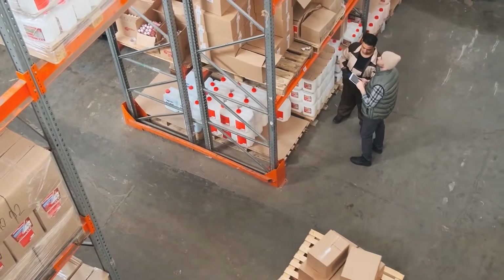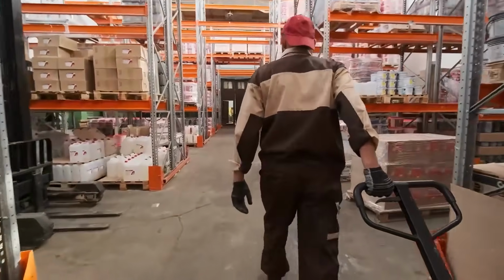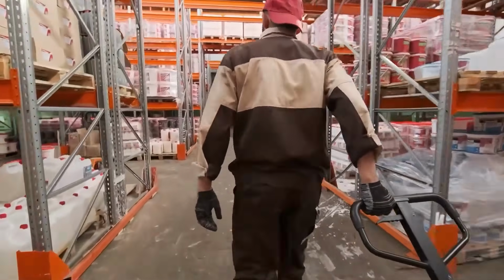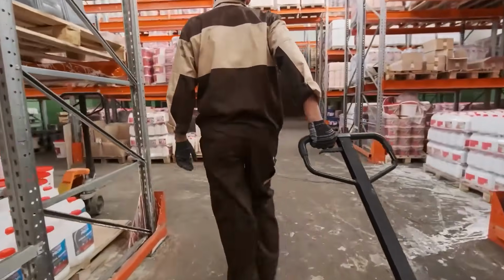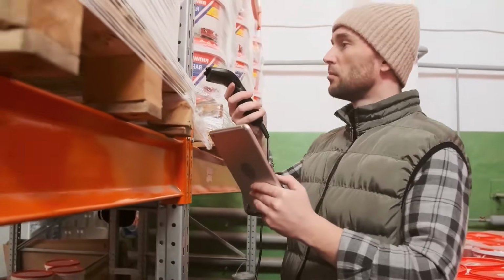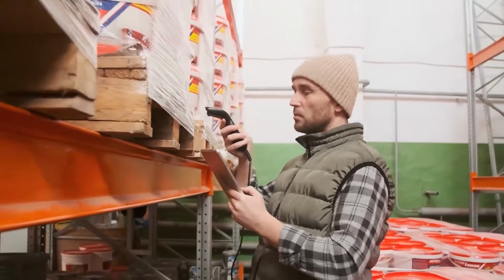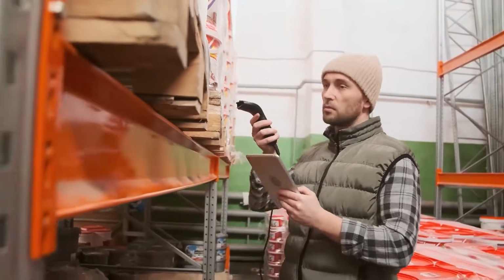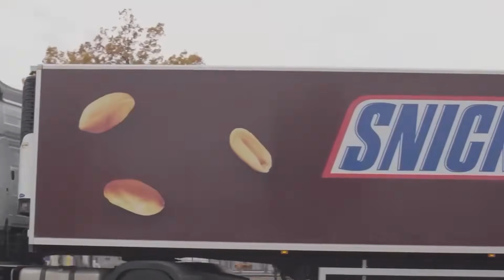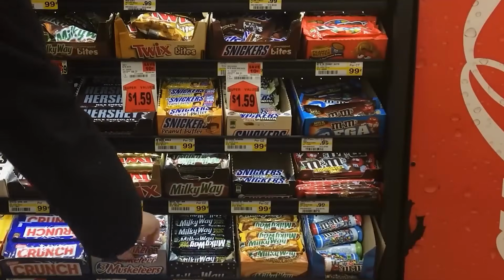From there, pallets are staged in climate-controlled distribution centers. Temperature and humidity must be carefully controlled, especially in warm climates, to preserve the bar's texture and chocolate integrity. Snickers bars are then distributed to retailers, wholesalers, and vending machine operators worldwide. Shelf life for a standard Snickers bar is generally between 9 and 12 months, assuming proper storage.